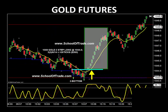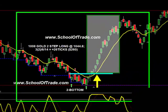Now just after the open, we then jumped into the gold market. As you guys can see, it doesn't matter which market we trade. The same patterns. These are universal patterns across the board. So if we're trading the DAX, the euro, now the gold, it's the same patterns, the same techniques, the same entry rules, the same everything, guys. Right? 10:08 on the gold. It's another counter-trend trade.